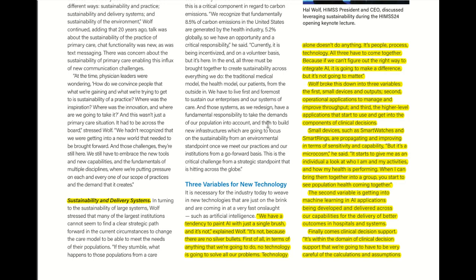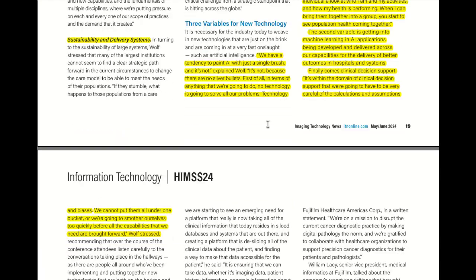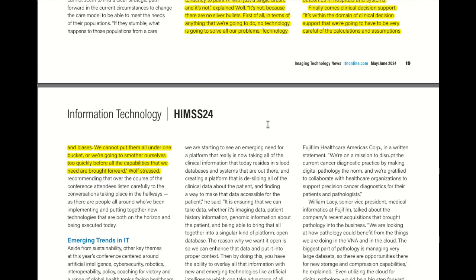The second variable is machine learning and AI applications being developed and delivered across our capabilities for the delivery of better outcomes in hospitals and systems. So this is the second thing. Finally comes clinical decision support. It is within the domain of clinical decision support that we are going to have to be very careful about calculations, assumptions and biases. We cannot put them all under one bucket, or we are going to soothe ourselves too quickly, because all the capabilities that we need are brought forward.